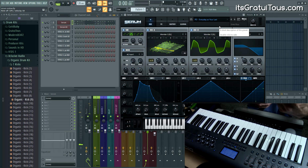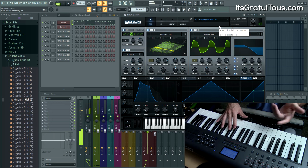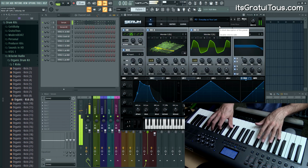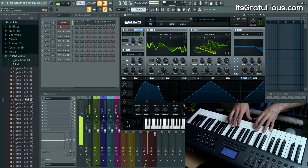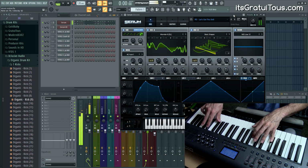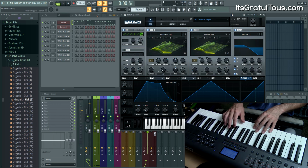One thing I find, more specifically even with SERUM, is when I play pads, especially with the left hand, I'll typically only play one note. Otherwise, it kind of starts sounding muddy. But if I just play one note on the left hand. Okay, so that one's called Every Day Is Your Last. Let's get this straight. Okay, so this one's called Slow to Anger.